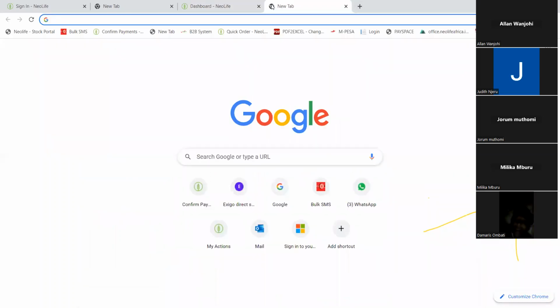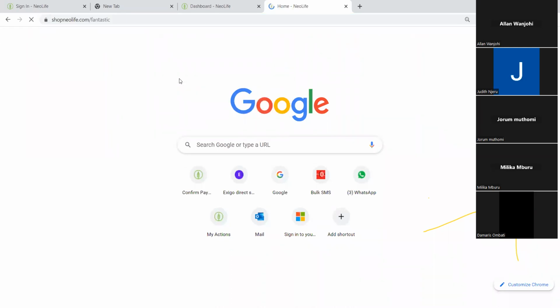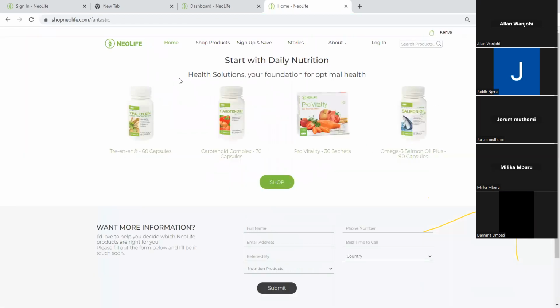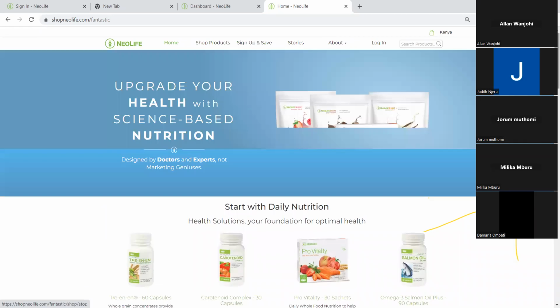And then when you send that link to your prospect, say by WhatsApp, the person on the receiving end is going to click on top of that link or tap on that particular link, and it's going to send them to your replicated site. So this is the page that it is going to send them to.